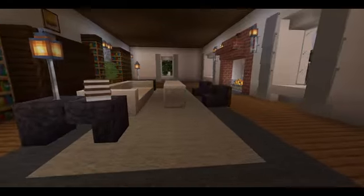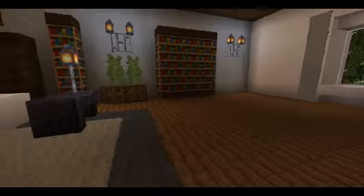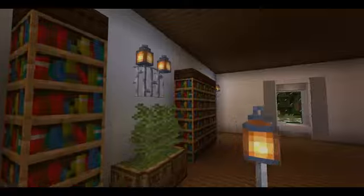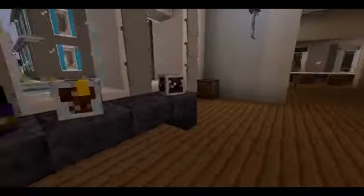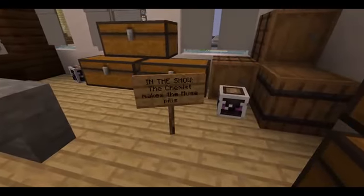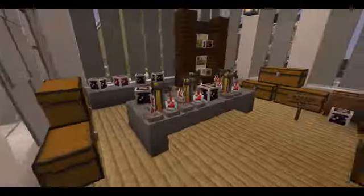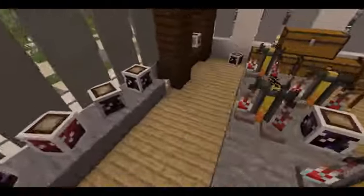And then in here we got the main little living room area right here. We've got a nice little fireplace right here. We've got some couches. We've got some glass table right there. We've got some more bookshelves, and then over here, I think this is her little table right there. And then in here, this is where she makes the pills. So in the show, the chemist makes the muse pills. That's what they're called. I'm just gonna call them the black pills. The muse pills? And whatever. But anyways, this is where she makes the pills.